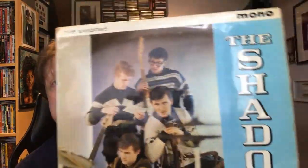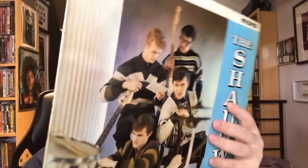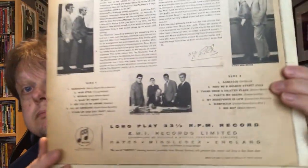And for, I think this was 49p. Oh, I can't remember now. I might be getting confused. Yeah, I think I am. This is the Shadows' debut album in mono. Original pressing by the looks of it. And again, the vinyl looked fine on that. So that's the stuff you've already seen.